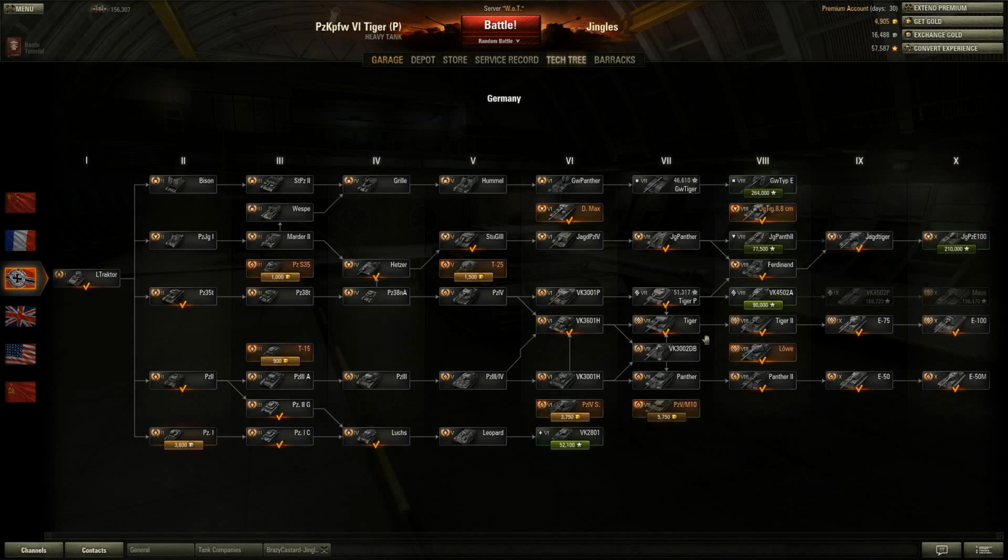But aside from that, you've got to look at where these tanks lead. The Henschel heavy tanks: from the Tiger, you get the Tiger 2, which again is one of the reasons why people start driving the German tanks. And the Tiger 2 is a good tank. Then from there you go to Tier 9 and the E75, which is absolutely fantastic. And the E75 leads to the E100, which isn't great, but it's arguably better than the Mouse, which is where you end up if you're going down the Tiger P route.